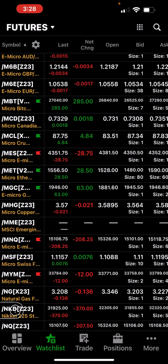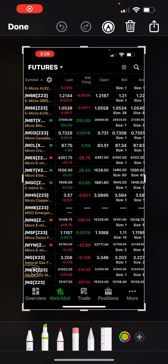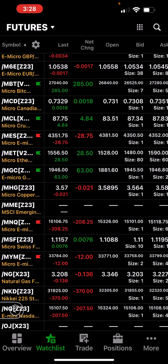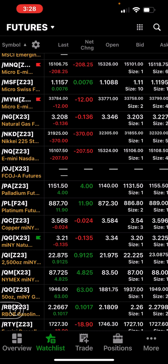You can see some of the positions I have here. Take a look. Here are the flags: long Bitcoin, long oil, short S&P, long gold and ether. Those are some of the positions that I have in place right now. Nasdaq down 208 to 15106, and Dow Jones was pretty flat on the day at 33,784.